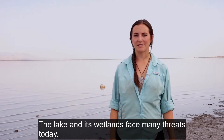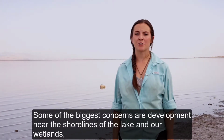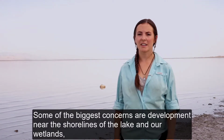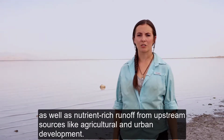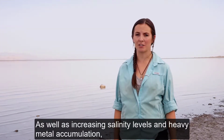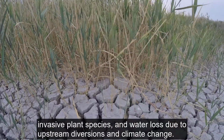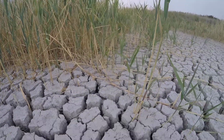The lake and its wetlands face many threats today. Some of the biggest concerns are development near the shorelines of the lake and our wetlands, as well as nutrient-rich runoff from upstream sources like agricultural and urban developments, as well as increasing salinity levels and heavy metal accumulation, invasive plant species, and water loss due to upstream diversions and climate change.